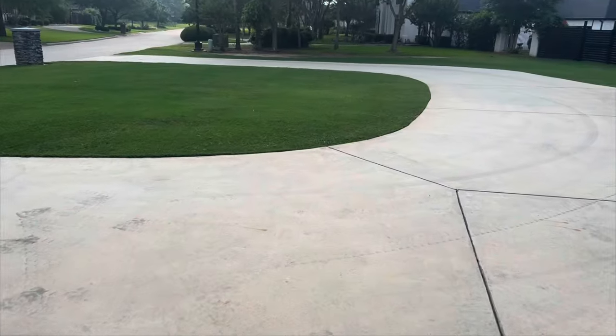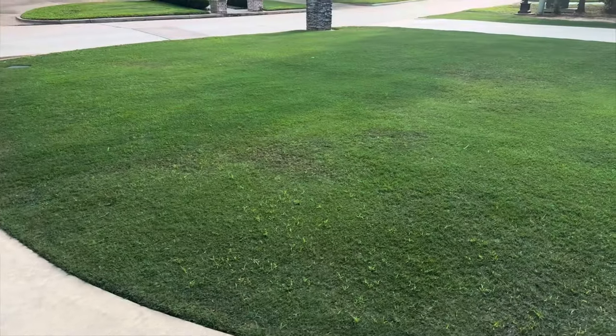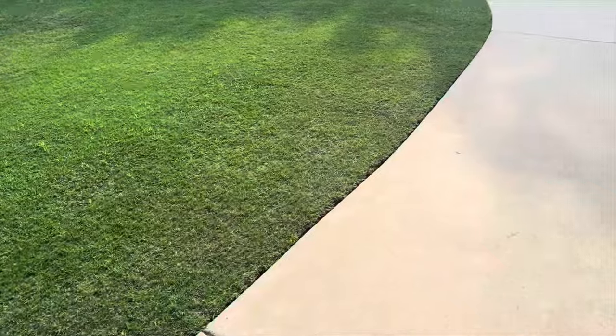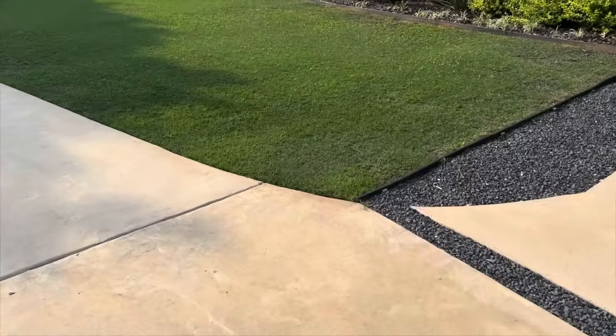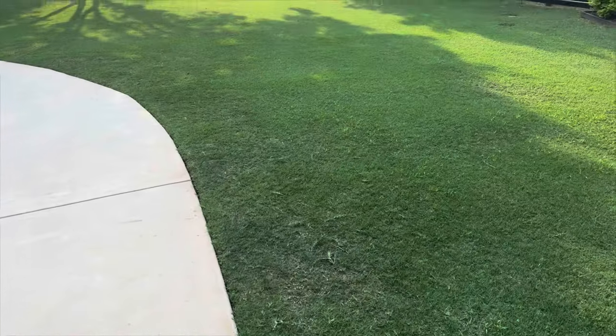So I have not mowed since last Tuesday. It's been exactly 1 week since I've mowed the lawn. And I was going to hold off on it to scalp it later this week so that I can start my aeration and then do the top dressing over the weekend. But since that's not happening, I'm going to go ahead and mow it today.